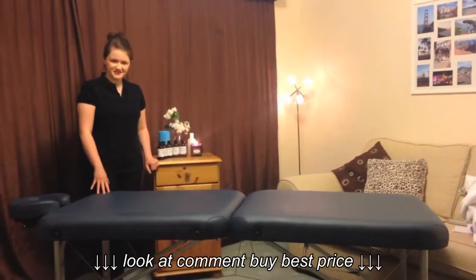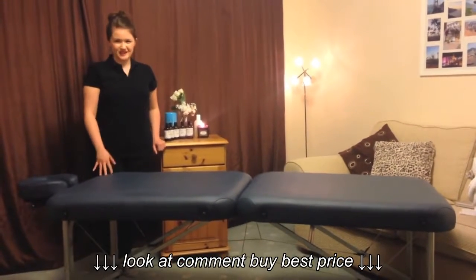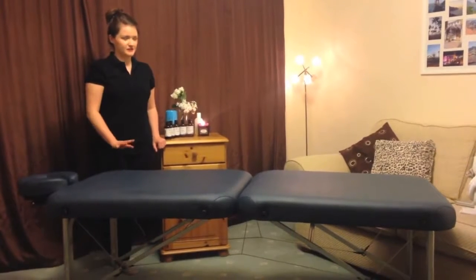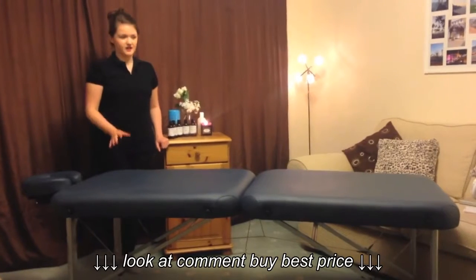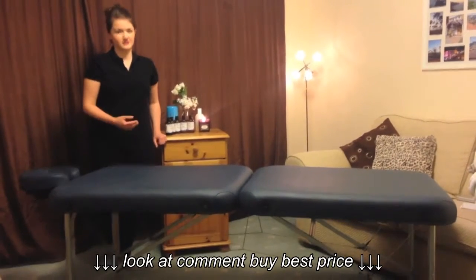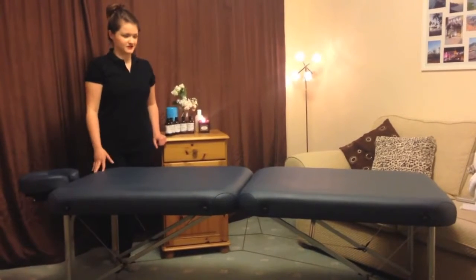I chose this massage bed, the Porta Lite Delta 2, mainly because of its lightweight aspect. I had a lot of trouble with my last massage bed. It was much slimmer than this and it was much heavier than this. So I had a lot of trouble bringing it around, travelling around to different people's houses.